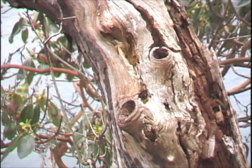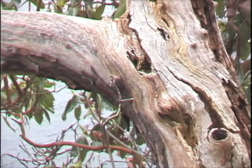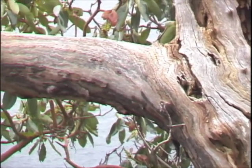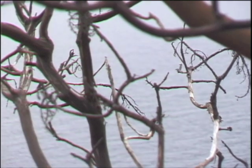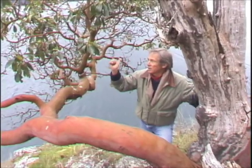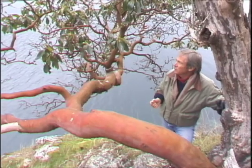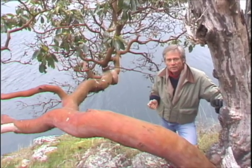The dead ones make fabulous firewood, very, very high in BTUs or whatever energy unit you want to use. And the twigs, even the dead twigs, are automatically bonsai. The whole thing has this really gorgeous oriental look to it.